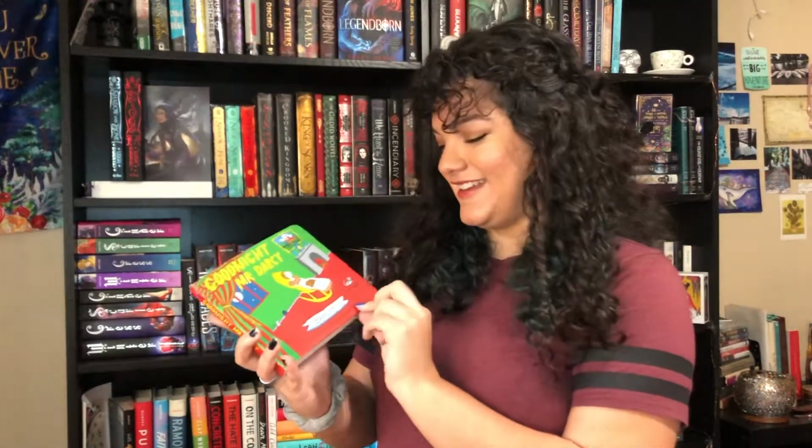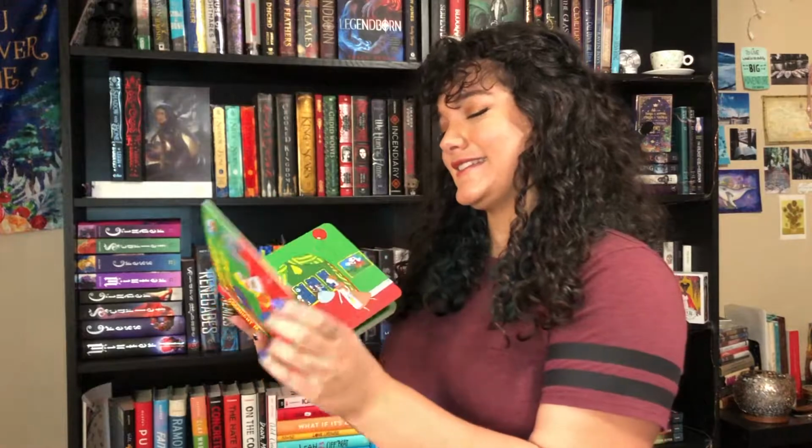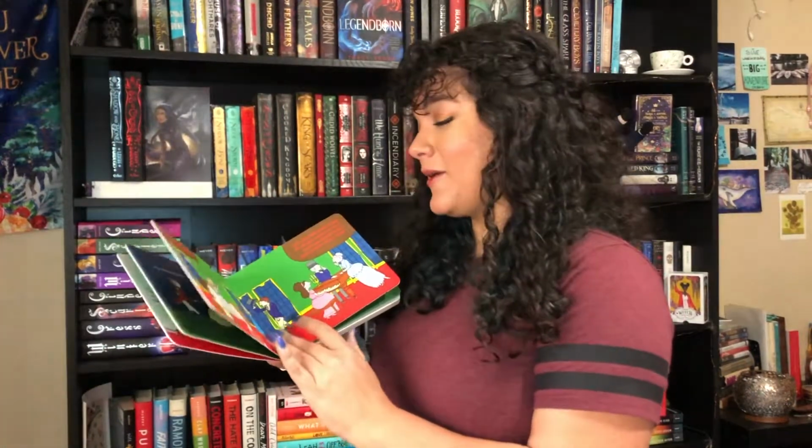Question number 7 is, what is your shortest book? And my shortest book is Goodnight, Mr. Darcy. My parents just got this for me for Christmas, and it is the cutest thing. It's Goodnight Moon, but it's Goodnight, Mr. Darcy. It's so stinking cute, and I love it.